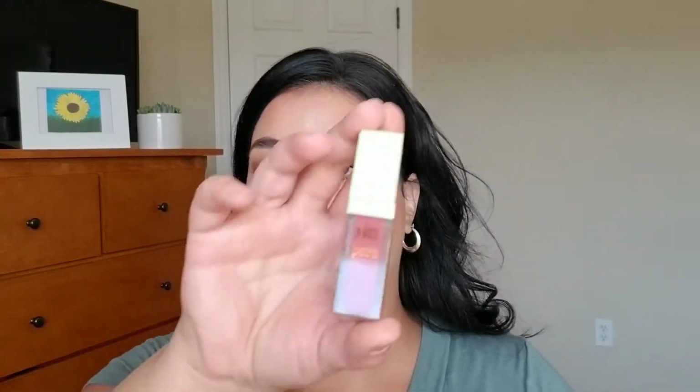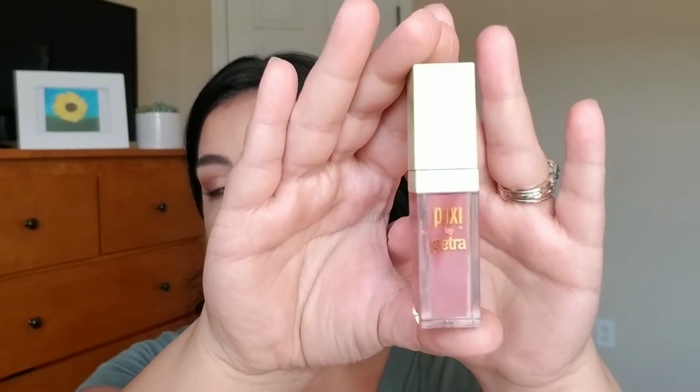The next product that I've been loving, which I've been using a lot lately, are the Pixi by Petra Liquid Matte Last Liquid Lipsticks. The one I'm using today is Really Rose. These smell great. They go on the lips smooth and they're matte and they don't feel drying. I always moisturize my lips, and I like to exfoliate my lips quite a bit. So right now I have chapstick on, so I just leave the chapstick on and put this on over it. I love this shade.